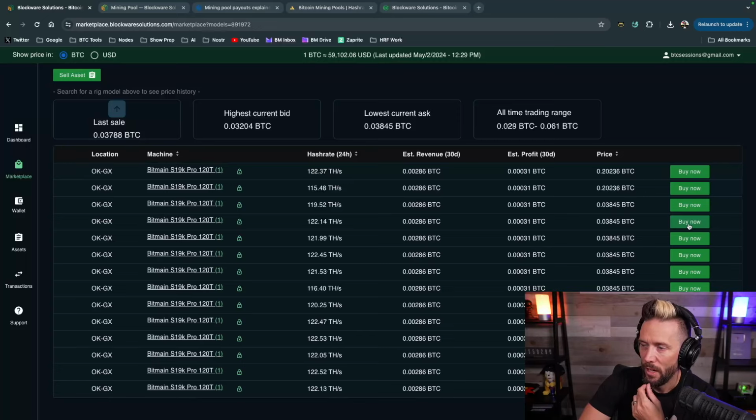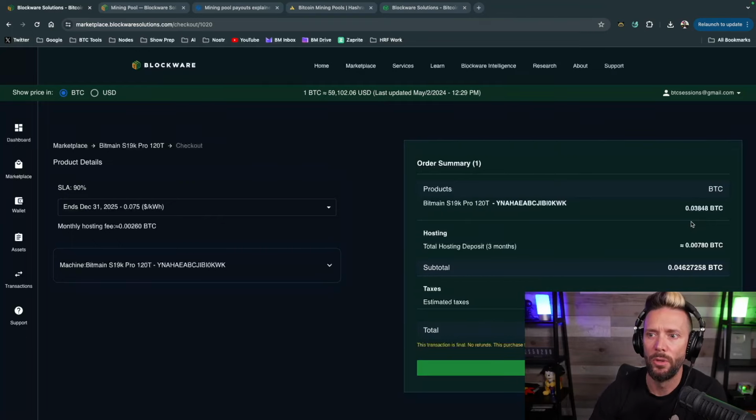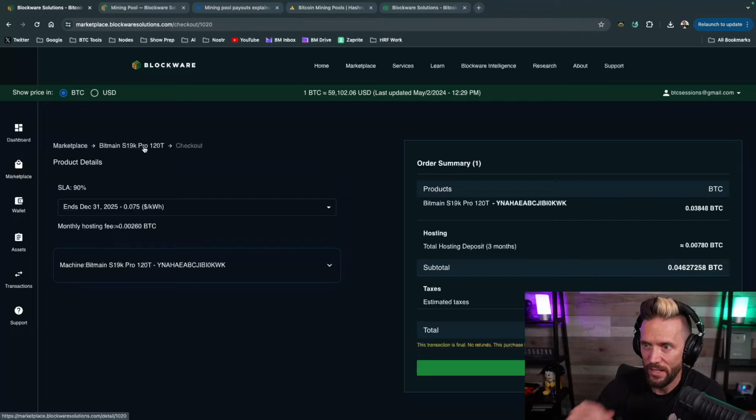Okay. And by the way, a bunch of these up here, you can actually sort by price or by hash rate over 24 hours or by machine, all of that stuff. Okay. So which one was I looking at? This one here. I'm going to hit buy now. Okay. So this takes me to the screen. It says marketplace. I'm getting an S19K Pro, 120 terahash.